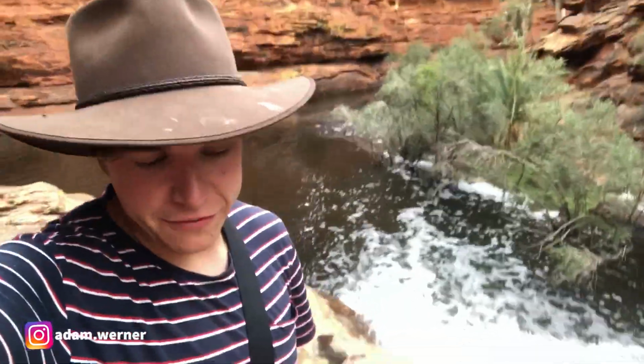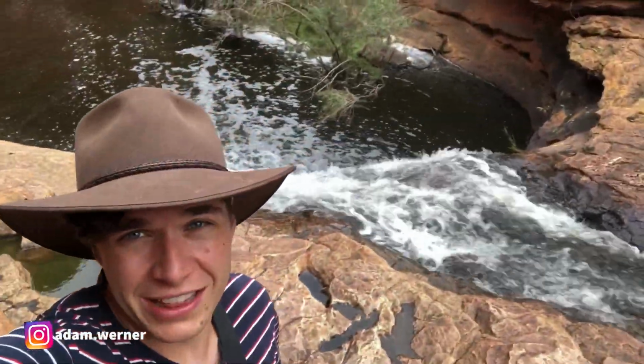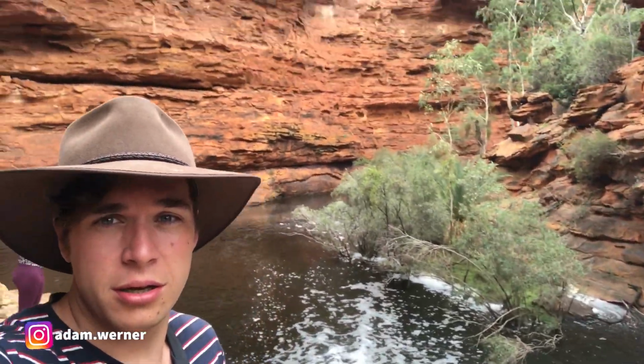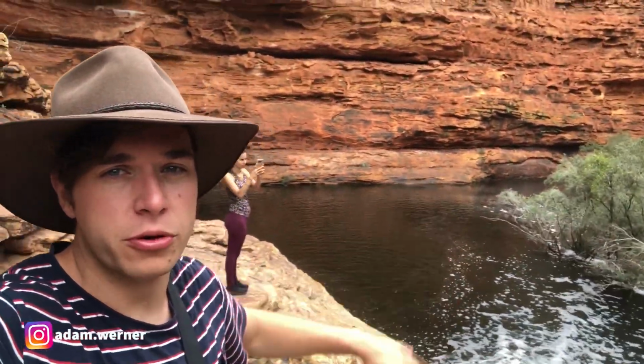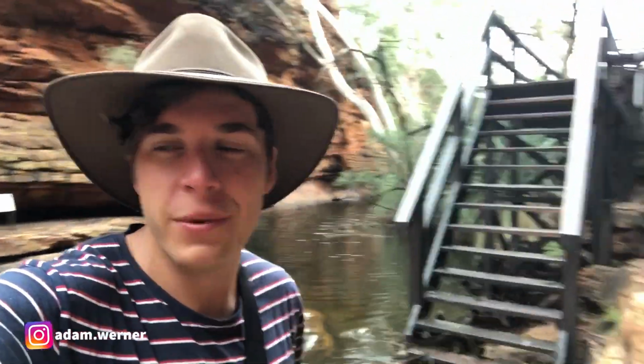Now I know I said I wouldn't take videos, but there's just way too much to see. So we are at the end of the Garden of Eden walk, and there's this phenomenal pool. You can't swim in it, but it's still spectacular just to have a look. I touched the water, it's really warm, heaps of rainfall last night, so couldn't have a better time.